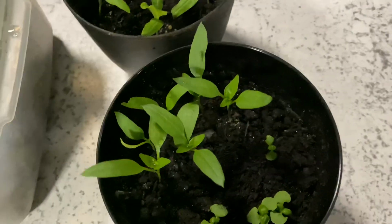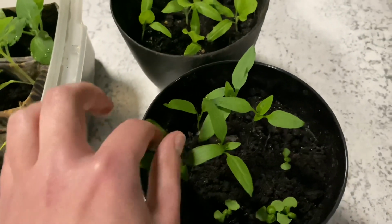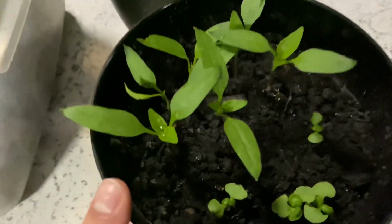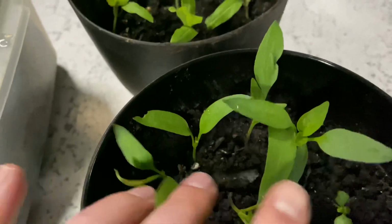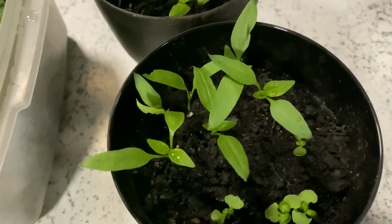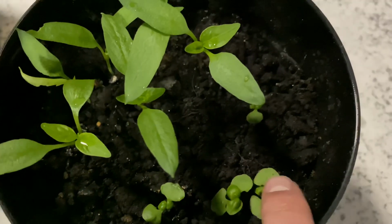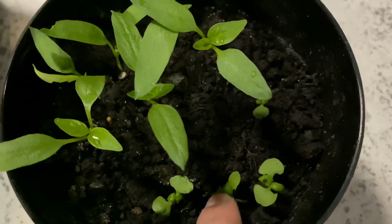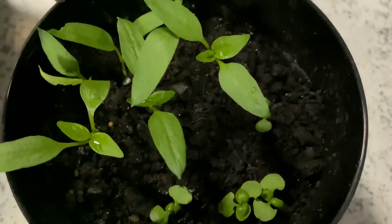Here then I got some more peppers. I heard that peppers are really, really hard to germinate. So I planted a bunch because my seeds were old and I wanted some peppers, but they sprouted everywhere. So I'm gonna have a lot of pepper plants. Here I got some eggplants, little cute guys. They're getting their true leaves finally, so I'm excited for that.